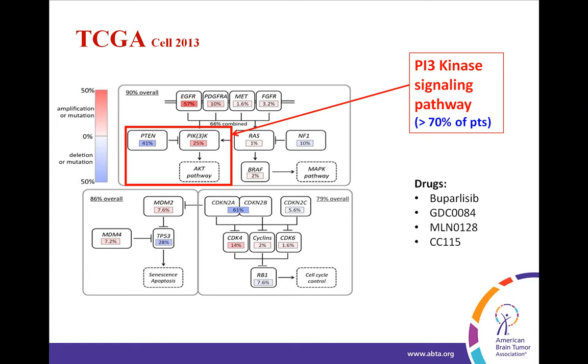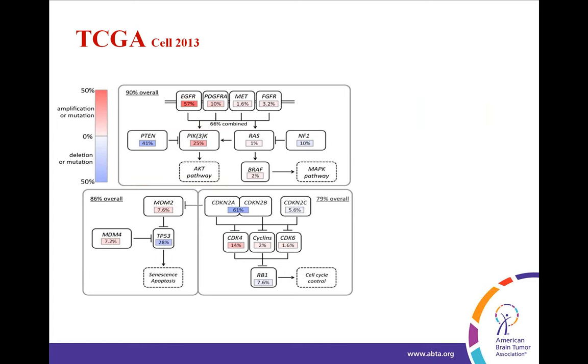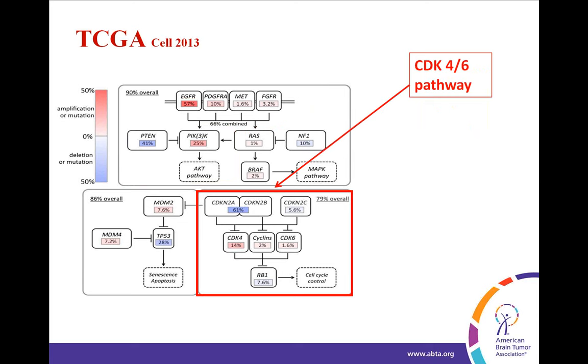There are two other important signaling pathways in glioblastoma. One is the CDK4/6 pathway. This is important in cell division, and it's present in about 80% of glioblastoma patients. And there are drugs that are being approved for breast cancer that are also being studied in glioblastoma.